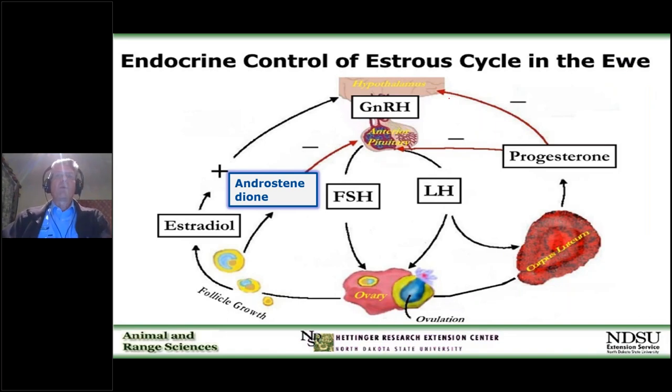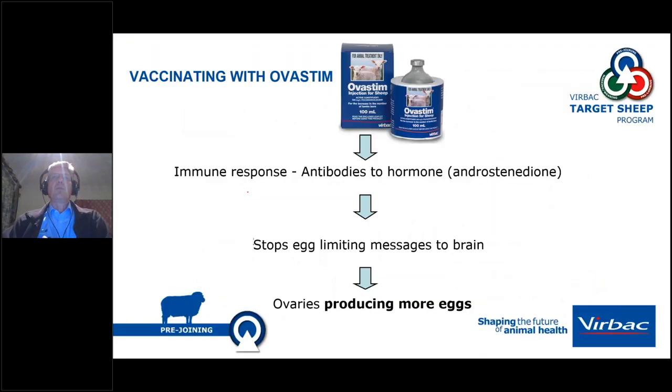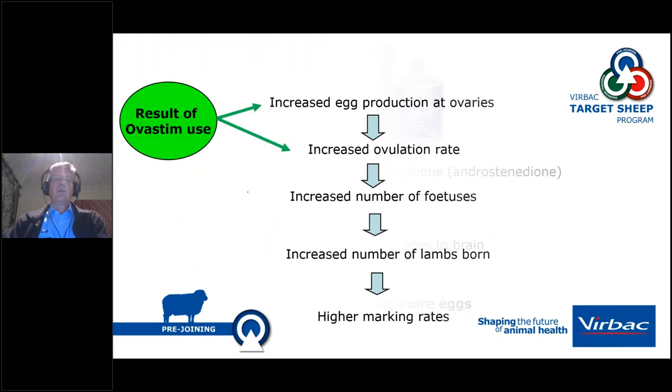Now, we all know that hormones control all of us. And you may know that if you look at the animal, the brain tells the ovary to produce a follicle, and the developing follicle then tells the brain to stop sending that message down to the ovary. And that messenger is called androstenedione. And Ovastim is a vaccine that provides antibodies that block that messenger. So what then happens is the ovary keeps on producing eggs, and this leads to a higher ovulation rate in the ewe. So the result of the Ovastim use is increased egg production and an increased ovulation rate.